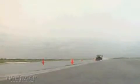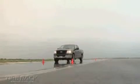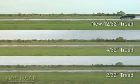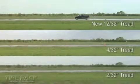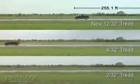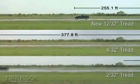We then repeated the same evaluations using a popular pickup truck. As expected, even with new tires, the heavier weight pickup took longer to stop than the lighter weight sedan. While the side view comparison again documented the action, it's amazing that neither the 4/32 nor 2/32-inch deep tires could stop the pickup in a distance that kept the vehicle on the screen.